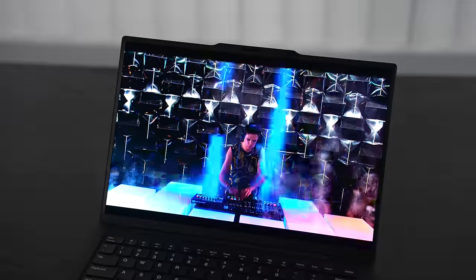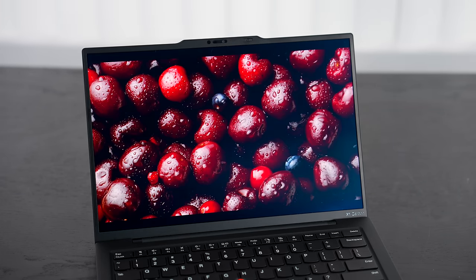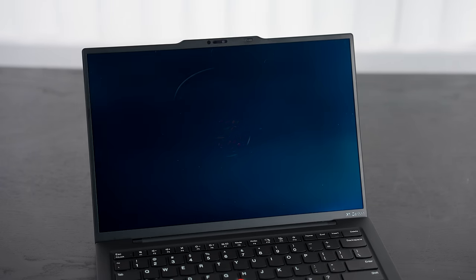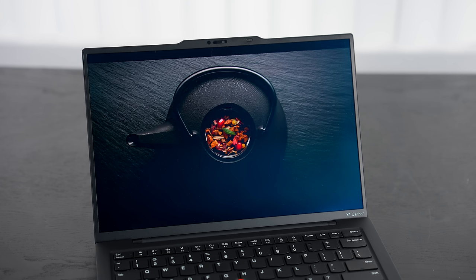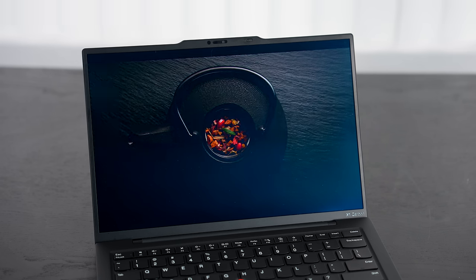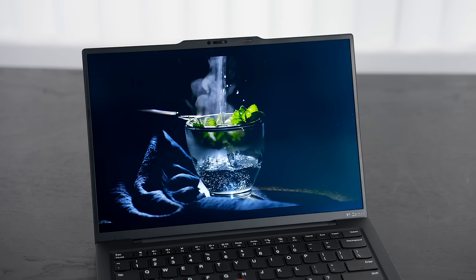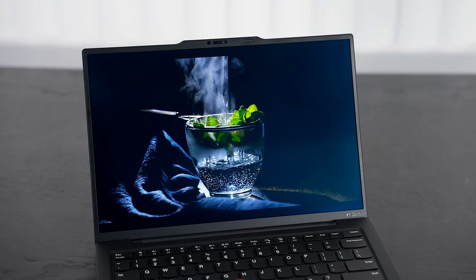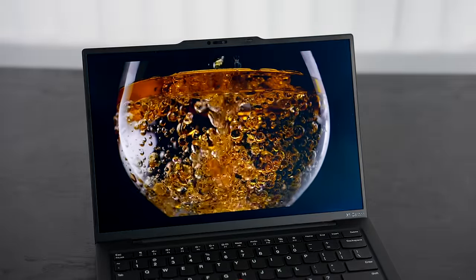It worked out okay. Now, a couple of things to note here. This is the non-touch version, but there is a touch version of this 2.8K OLED display, and there's no 4K plus or UHD plus resolution option. As last year, you don't get it this year either, so just keep that in mind. And I think that's a good decision overall, especially when you want to make sure you get the most battery life out of this. And if you want that extra battery, I think going with the full HD plus might be better for you, although the battery wasn't bad for an OLED display, as you will see.